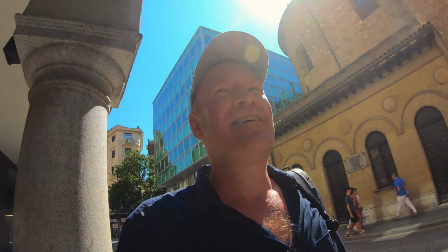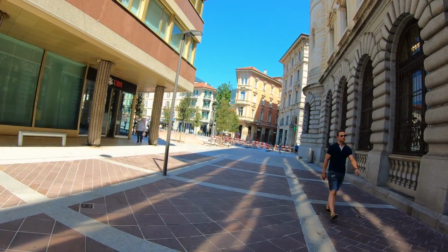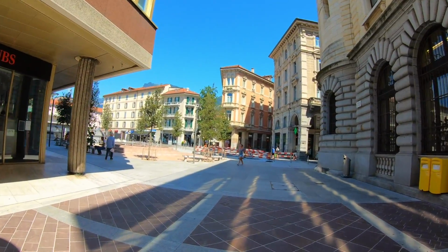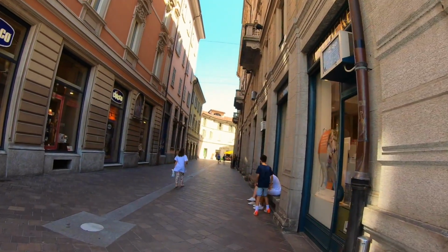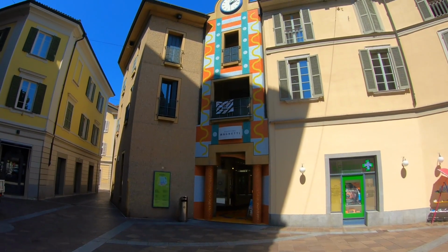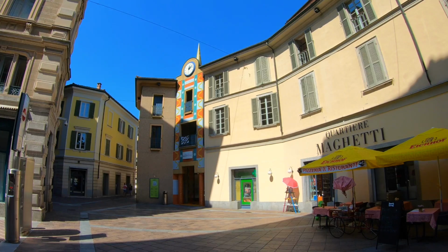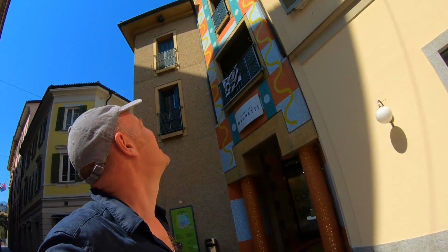What's really cool here is the architecture, the old and new. I think the Swiss do that particularly well. They keep the old architecture and then they mix it up with some really modern stuff. And I think it works really well. It's like an old church behind me. See, this is what I mean by old and new. These are old buildings, but then they add that colorful element in there, and I think it works so well together. Very cool idea.